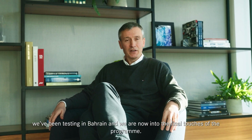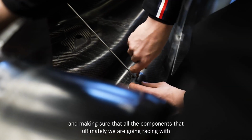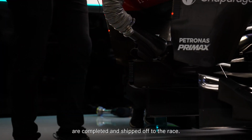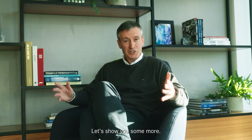of the programme. This involves painting the car to the correct livery and making sure all the components that ultimately we'll go racing with are completed and shipped off to the race. This is the peak and the most exciting part of the programme. Let's show you some more.